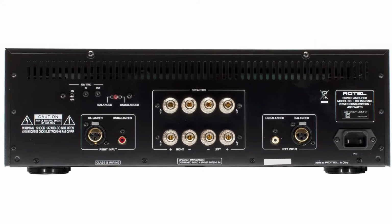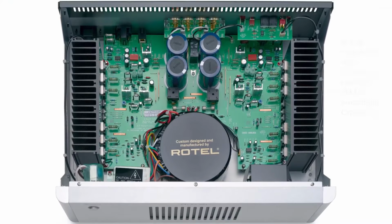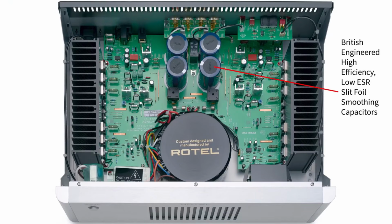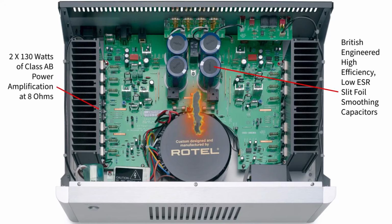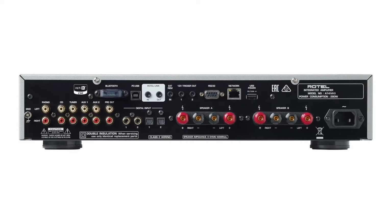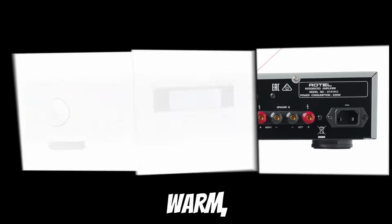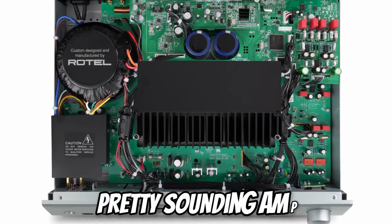And that's because Rotel always invests heavily in its power supply. Even in this mid-level price bracket, they're giving you beefy internal components that you normally find in higher-end amps. When your speakers ask for current, the A14 MKII doesn't hesitate. It delivers instantly. This is why Rotel amps always feel alive, energetic, and responsive. They move fast, but don't think it's just a warm, pretty-sounding amp.